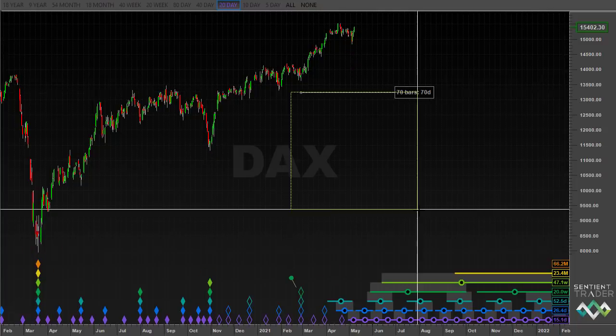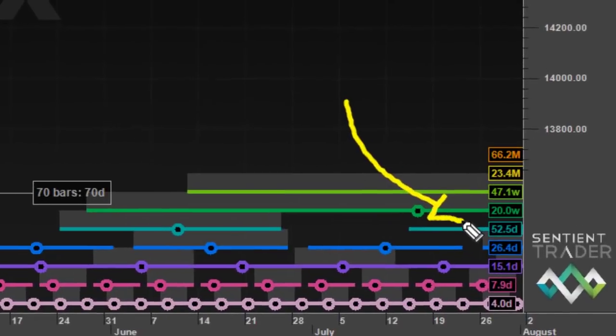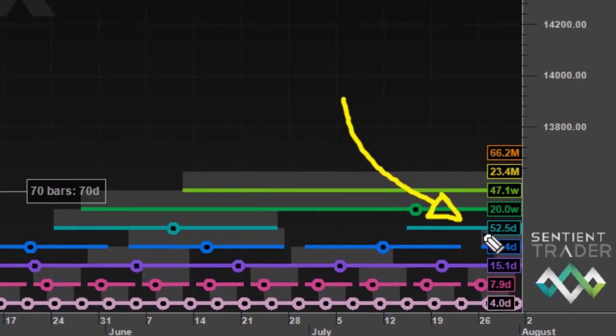Might be worth just zooming in and taking a closer look at that. Here you go, you can see the nest of lows. You can see that it was a little spread to the left, which sometimes happens. It indicates that that 80-day cycle trough was getting a little overdue according to the recent average wavelength of the 80-day cycle, which in the German market has been as short as 52.5 days.